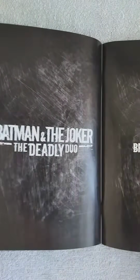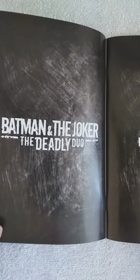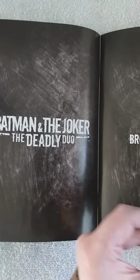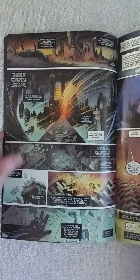Come on, why is modern comics wasting my time, my money, and wasting paper on this? This is not necessary at all. This is a waste of paper. God, I hate modern comics sometimes, mostly.